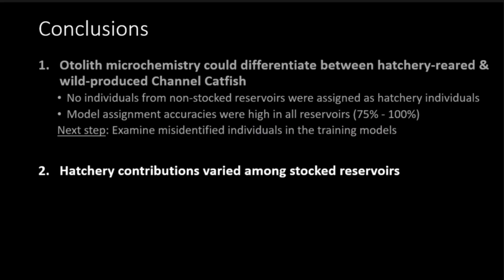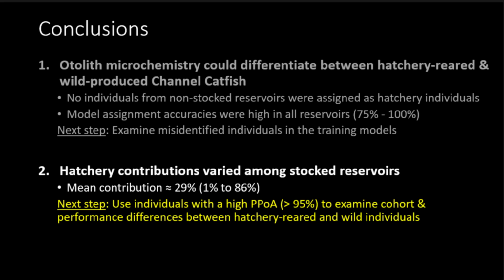lower model accuracies. And then two, hatchery contributions varied among our stocked reservoirs. Our mean contribution was about 29% across. However, it was extremely variable, anywhere from 1% to 86% hatchery contribution in the reservoirs. And the next step with this, I want to use these individuals with an extremely high posterior probability of assignment to examine cohort and performance differences between hatchery reared and wild individuals. Once I know the fish is either from the hatchery or from the wild, then we can assess differences in growth, max age, mean length at age across those individuals in our reservoirs to see if there's a difference in performance between hatchery reared and wild fish in our reservoirs.